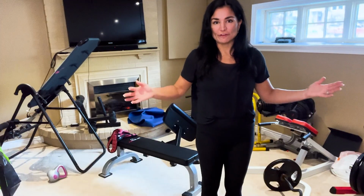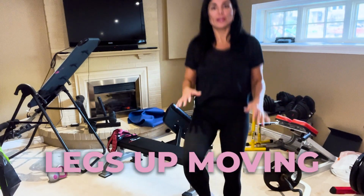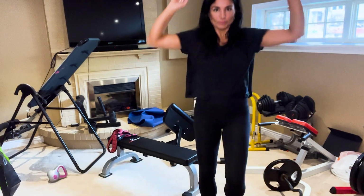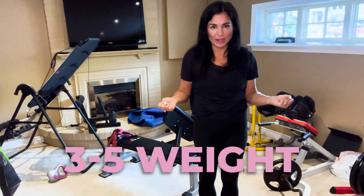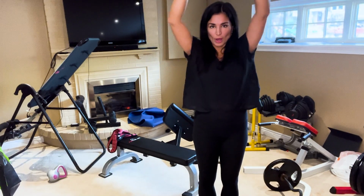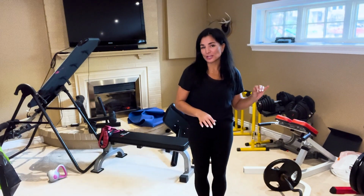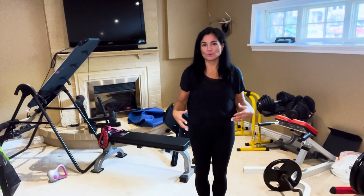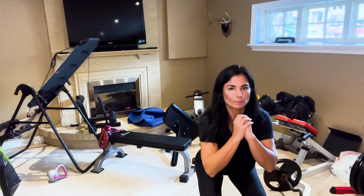If you want to do more advanced trampoline, mini rebounding, get your legs up moving, get your arms going. You could even grab weights if you wanted, so 3 to 5 pound weights or heavier, and exercise with them while you're on this mini trampoline. My trainer actually showed me some new moves with the trampoline that I had no idea about. But if you are more advanced and you want to build more muscle tone, then you can do jump squats.